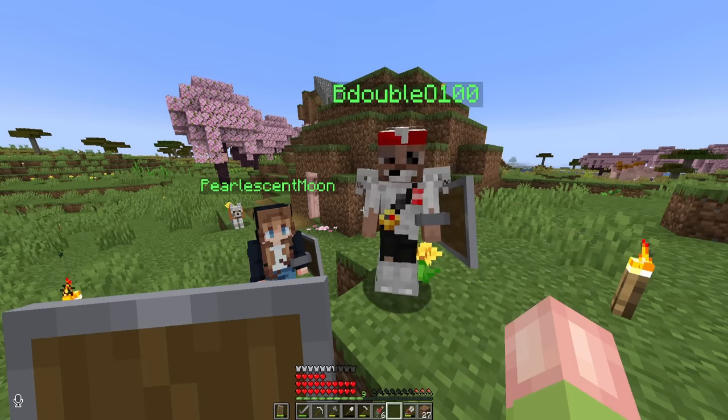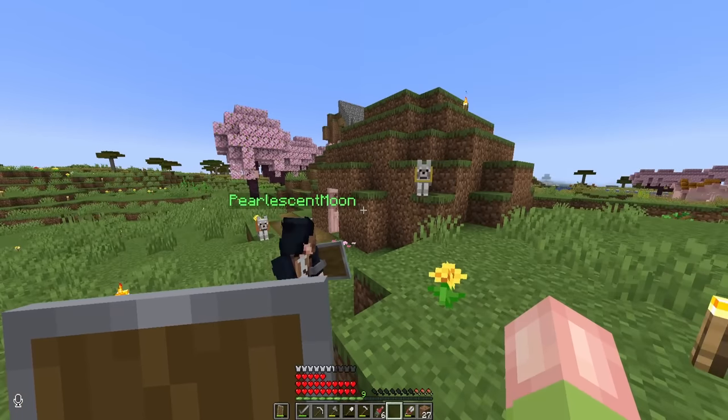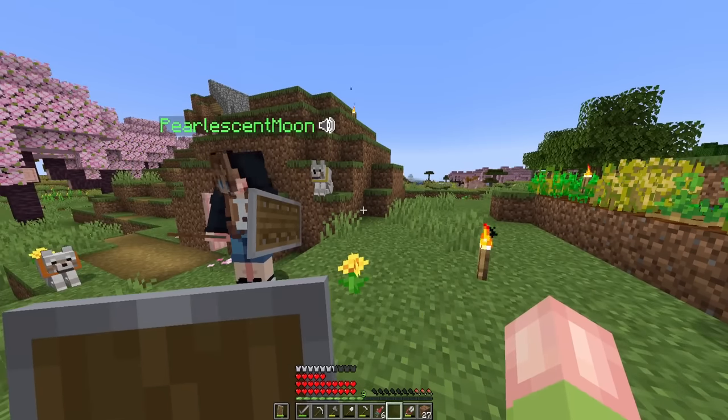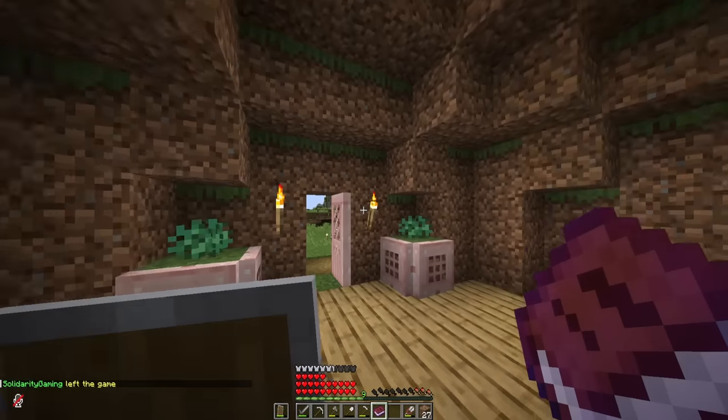Yeah, I came over without Scar the first time. And then I was trying to leave my conversation, and then Scar was like, get on. And I was like, ah, okay. Start a conversation with three different players and leave halfway through. I've done it once. I don't know if the Tangle one counted because Scar talked to me.